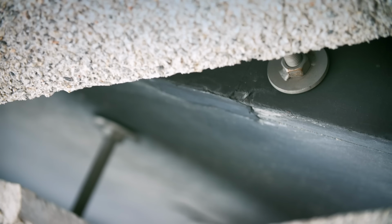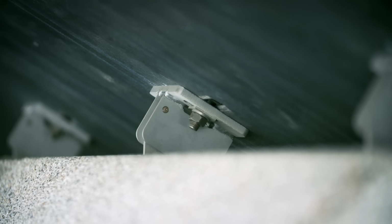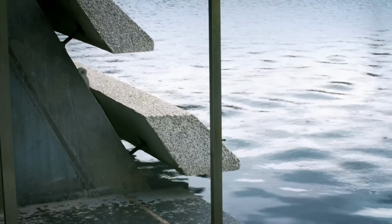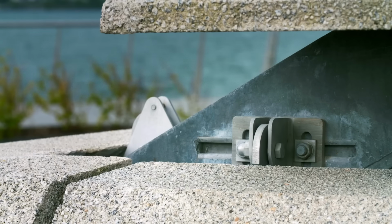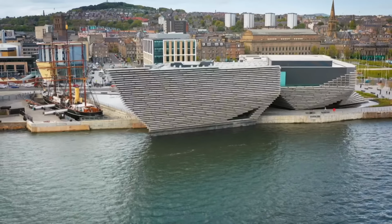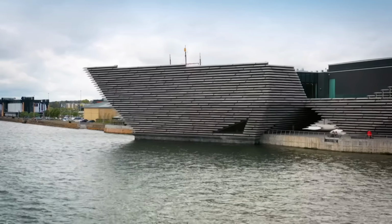The anchoring points of the giant stone cladding had to be seriously heavy duty. The engineers decided to set them in the shell when it was first being poured, letting the outer shell harden around them. This, though, left no room for error. Get it wrong, and the cladding wouldn't fit on the shell. In the end, every anchor, bar 3, was in the perfect position. The exterior of the building was complete, a testament to the Scottish landscape.